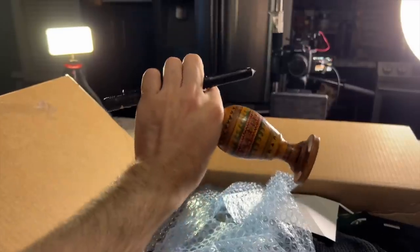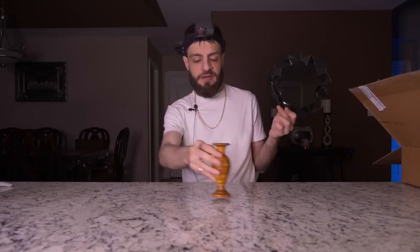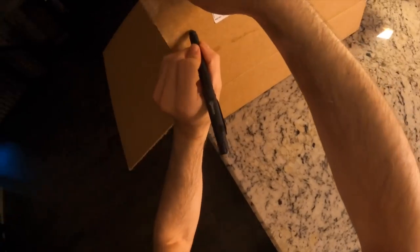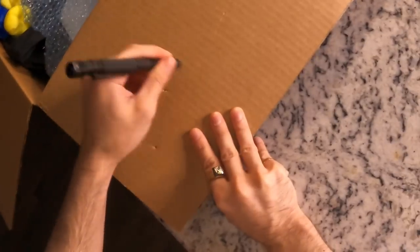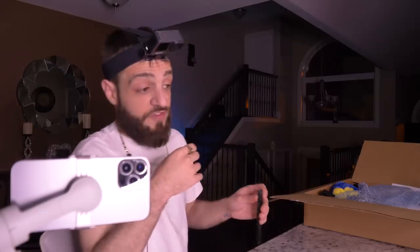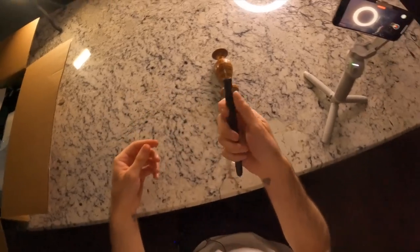I guess the first thing that I'm gonna pull out of the mystery box, these things over here, not really sure what this is. These are the first two things that I pulled out, some sort of pen here and this little vase. This pen says the Atomic Bear. There's a button here. Oh wow, that's a flashlight. It has like a pen tip. Wow, that actually blinded me.